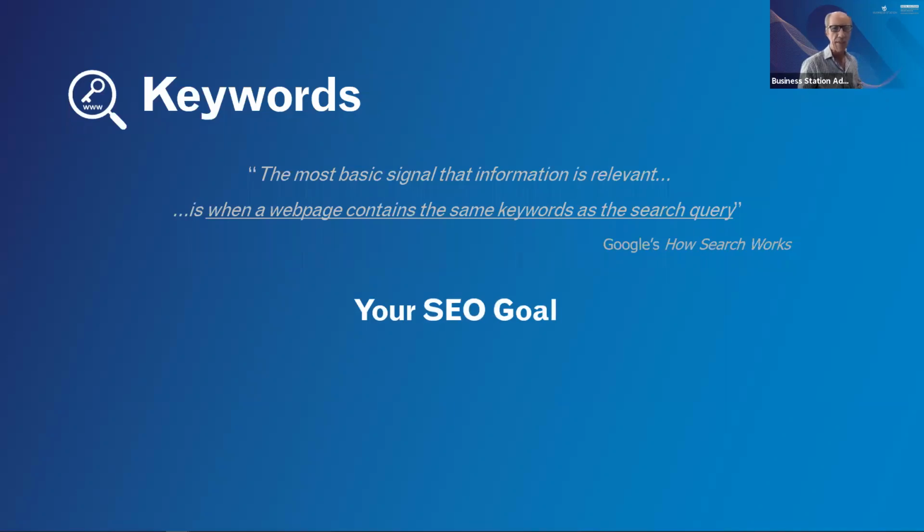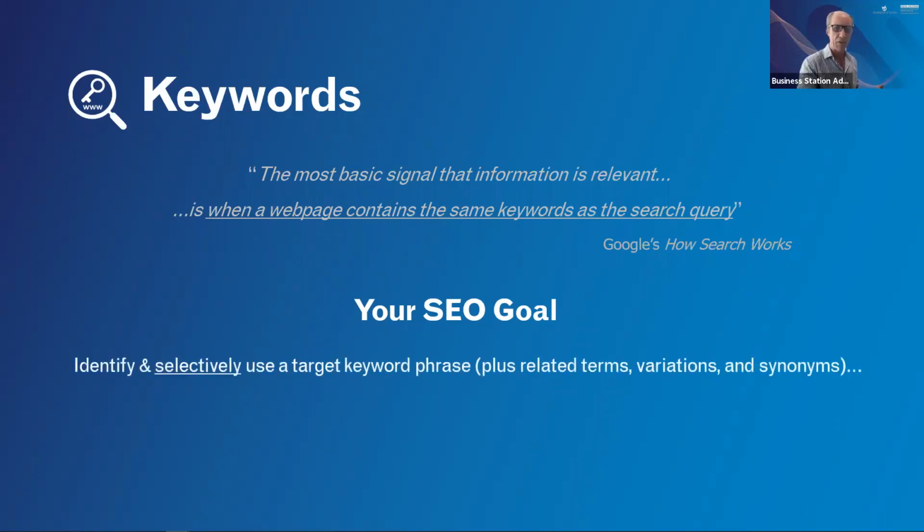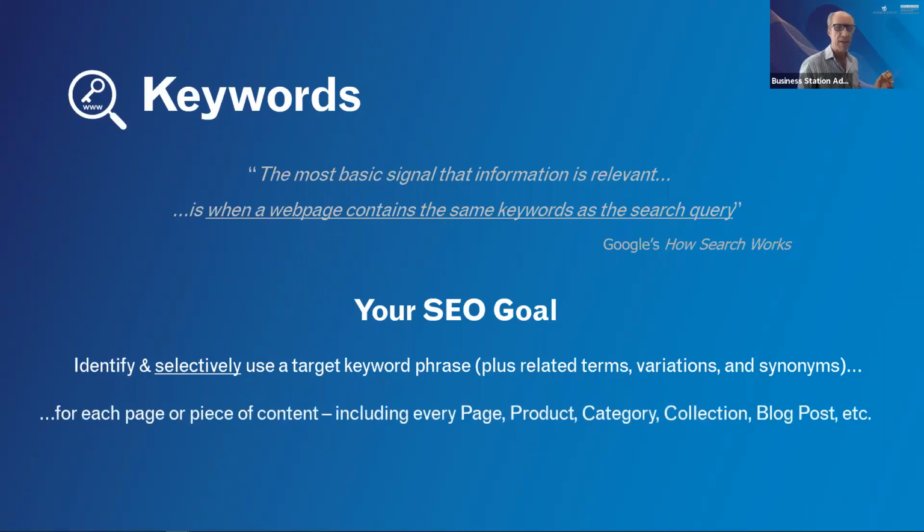So if you could take anything away today, if you have one goal, it's to do this. It's a bit wordy, I know, but if you can simplify it, it's really to identify and selectively use. I underline selectively use, because it's not about stuffing keywords in everywhere. It's about using language naturally as you would normally, but with a target keyword phrase that you've identified. So identify and selectively use a target keyword phrase, and selectively use that on every page or piece of content.